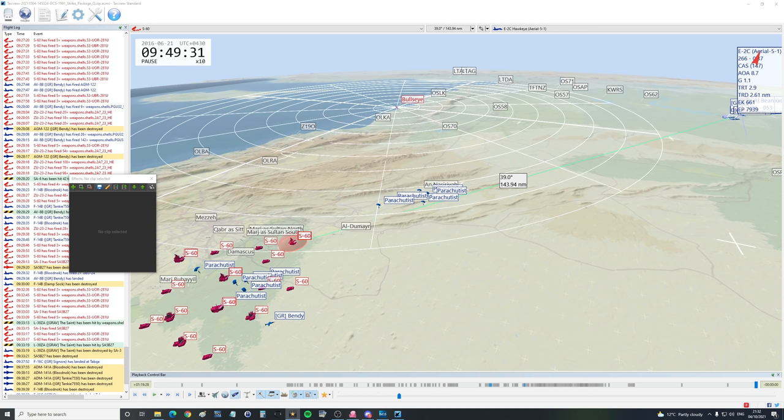One of those missions that really worked and everyone did really well. Anything to add? Just a great mission. It was really fun. Yeah. Well done, guys. Enjoyable.